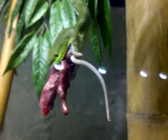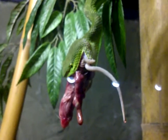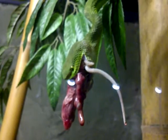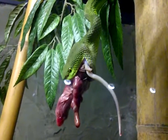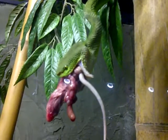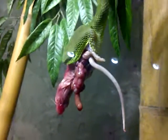Oh, he's almost done. He's now almost done with that mice. Look, you can see the whole thing. Oh, there you go. Almost done. Almost there, almost there. See the one that's hanging? Well, he's halfway done, yeah. But it makes sense. He gets a small one. Yeah, he gets a small one because he's smaller, right?